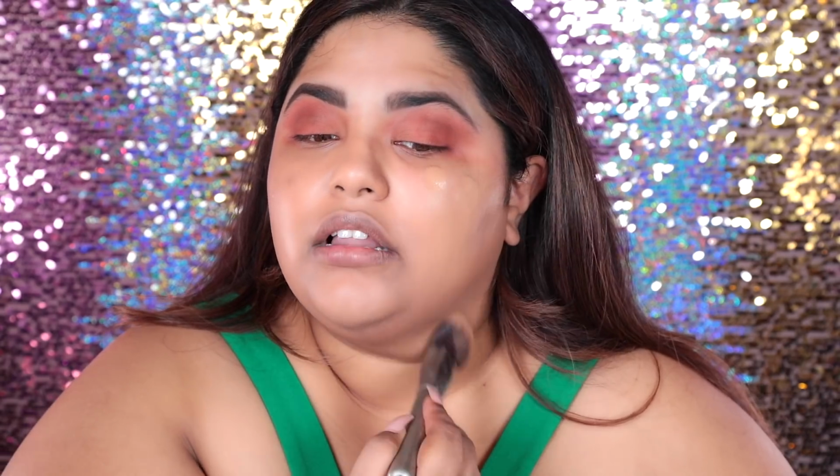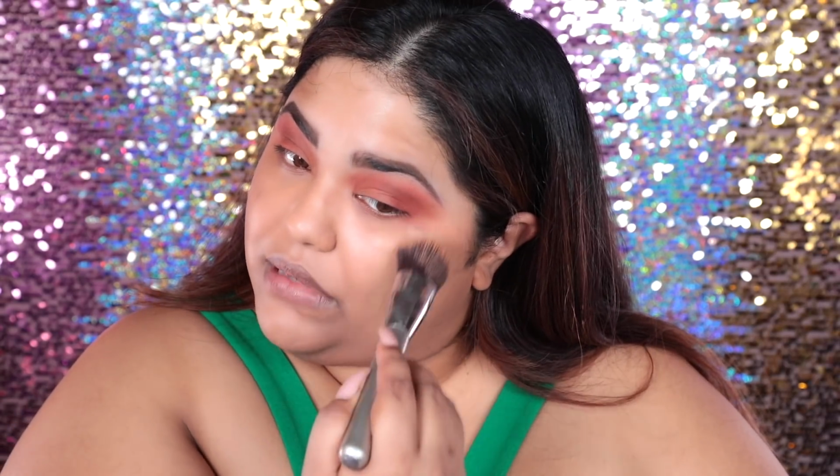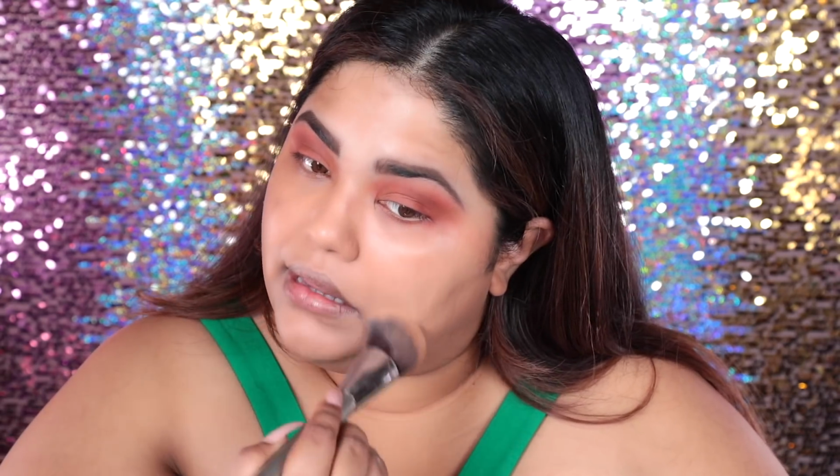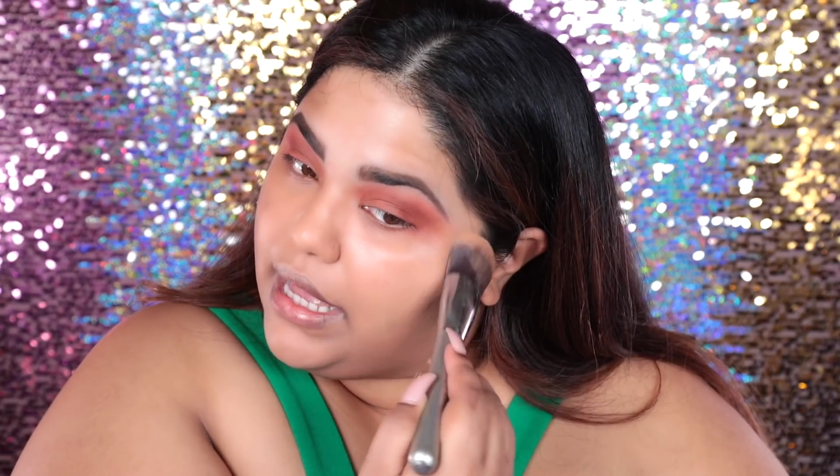I just wish they had a little bit of darker color range because look, you guys, you can tell how light this is compared to my face. So I'm definitely going to need to use a lot of bronzer to basically make this look as good as me. It does definitely have a natural full coverage effect to it.